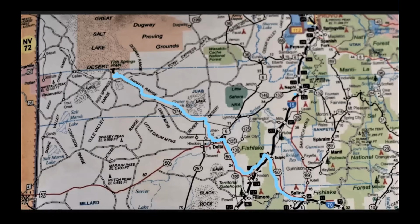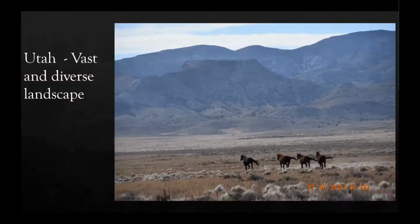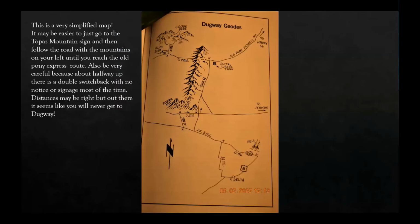Really? So that was our initial experience getting out there. Here's a map that shows once we got out to Salina, Utah, that line shows where you turn off and you follow the route to get you up there going to Dugway. And here's a little site that was on the way up there. That's Endeavors. Horses out there, probably 10 or so of them running around out in the open. Look at their tails, all go the same direction.